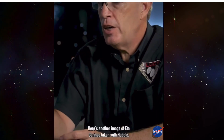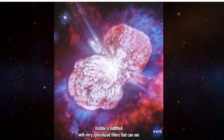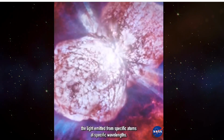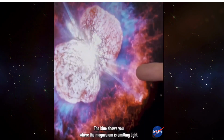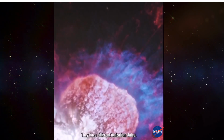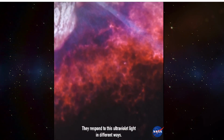Here's another image of Eta Carinae taken with Hubble. It looks a little different. Hubble is outfitted with very specialized filters that can see the light emitted from specific atoms at specific wavelengths. The blue shows you where the magnesium is emitting light. The red shows regions where nitrogen is emitting light. They have different ionization states. They respond to this ultraviolet light in different ways.